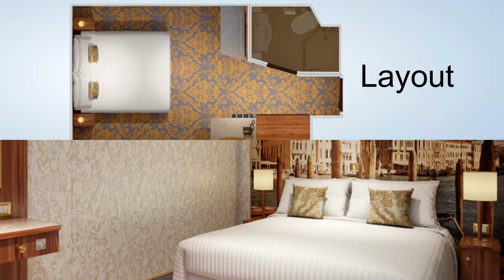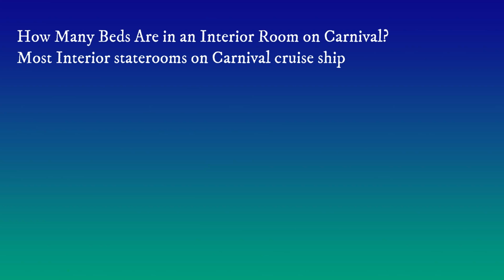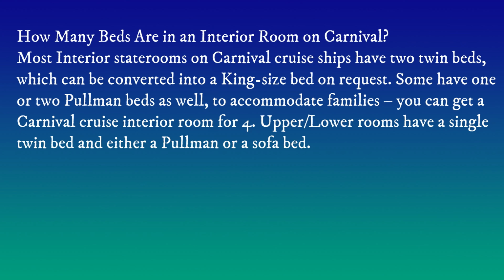Now, the next interior room is going to be the classic interior room. If you've ever stayed in an interior cabin on another ship, this is what you get when you walk into the room. You still get, of course, the great comfort and everything that goes in the room. You just will not have any type of window, no light coming through.